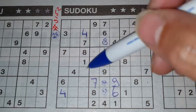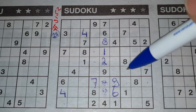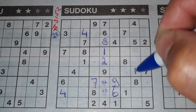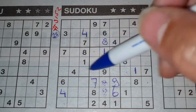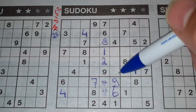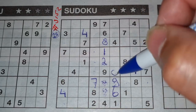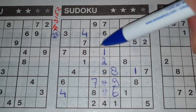1 in this row, 1 in the middle row, so the row below. The only 2 places for the 1 should be here or there. We see there 1, no 1 there. 1 should be there. 8 in this row, 8 in the middle row, so the row below. The only 2 places for the 8 should be here or there. We see there 8, no 8 there. 8 should be there.